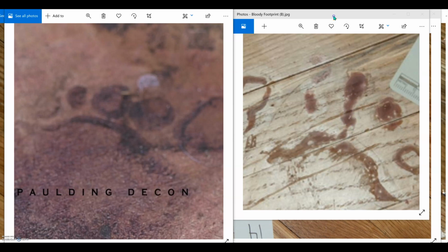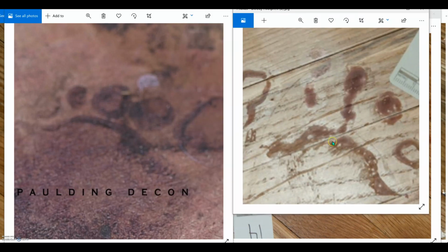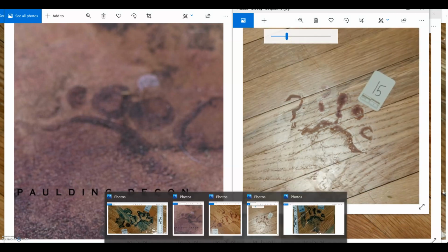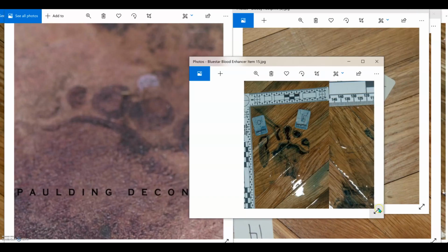Compare. Close, side by side. This to this. Fake, using your pinky hand and the side of your fist. The actual ball of the foot. This is not a design the ball of the foot makes. Let's pull up their enhanced photo using the chemical.